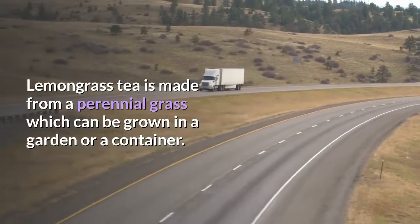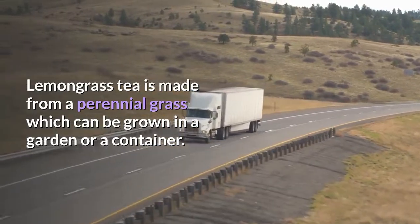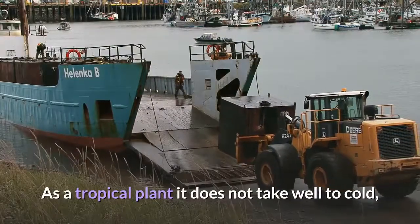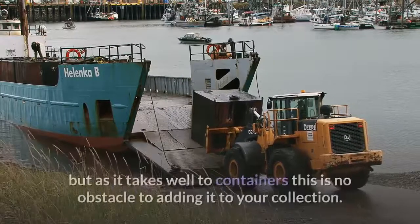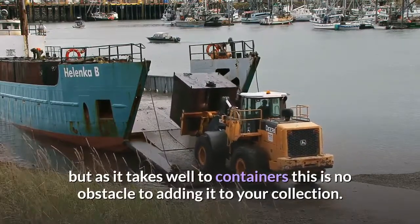Lemongrass tea is made from a perennial grass which can be grown in a garden or a container. As a tropical plant, it does not take well to cold, but as it takes well to containers, this is no obstacle to adding it to your collection.